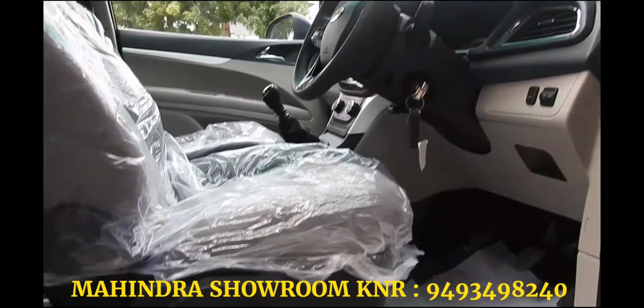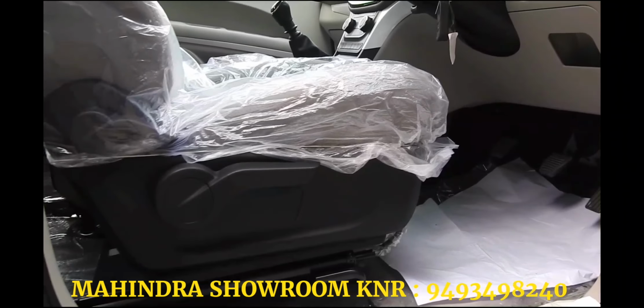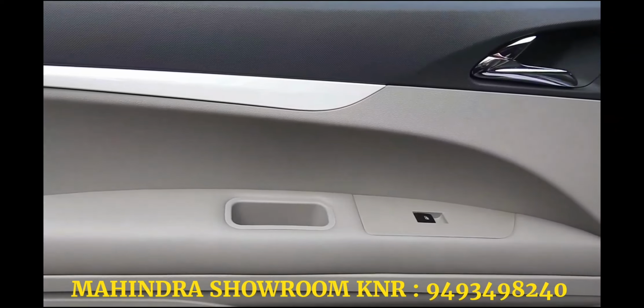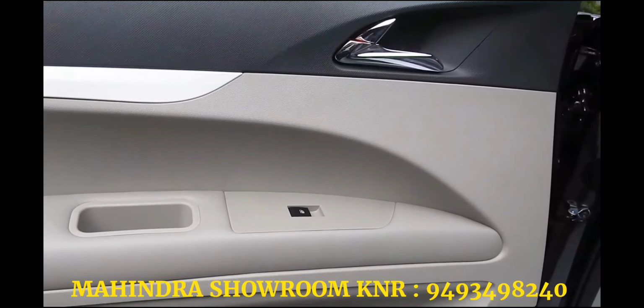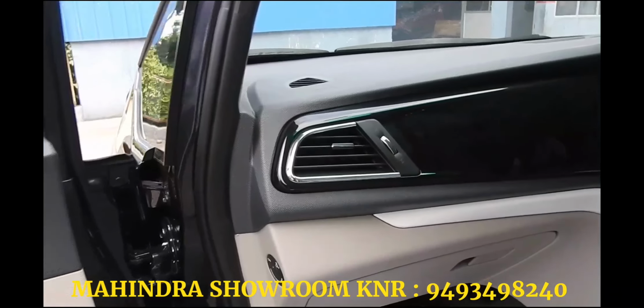Nevertheless, we all know about the looming C in the form of the Toyota Innova Crysta, and it's been at the top of the food chain ever since it was launched. It's an uphill task then for Mahindra, but there is no denying that the Marazzo certainly has the ability to create a dent in the sales of other cars.